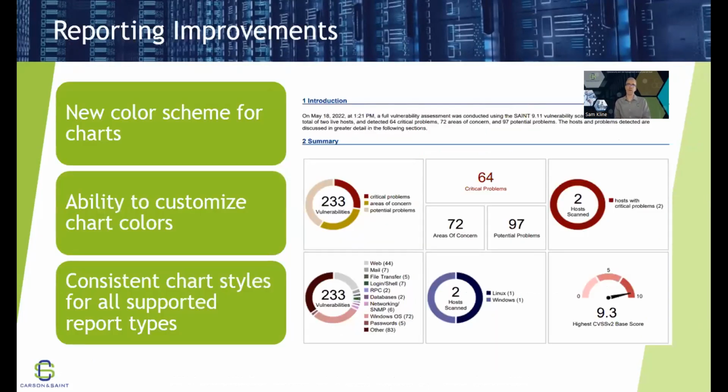So the first new feature coming out in the new Draco release next Tuesday will be a new color scheme for the charts and reports. So there's a sample of it shown here. You'll notice some softer colors than what you were used to before. And there's also the ability to customize your colors. So if you want to change the colors in the charts, you can now do so. And I'll show you how to do that a little bit later when we do the demo.